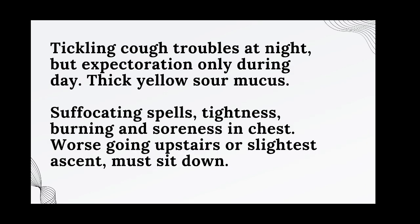There will be a tickling cough troublesome at night, but expectoration only during the day. Thick yellow sour mucus. Suffocating spells, tightness, burning, and soreness in the chest. Worse going upstairs; on the slightest ascent must sit down.